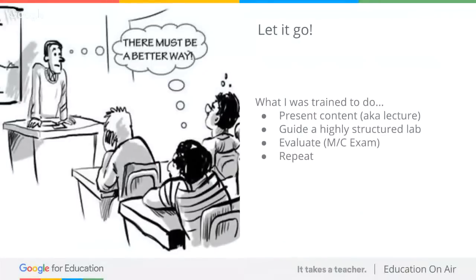So the way I was trained was to present content, generally through the lecture method, then guide my students through a highly structured lab. Think of my engineering class: there was only one way that this could break. I knew all about it, I'd studied it, and I could talk about it even more. And then at the end of the unit, we give you a multiple choice test. You take it, hopefully you do pretty well, and you evaluate and you repeat, right? So we go over to the next unit and we start over.